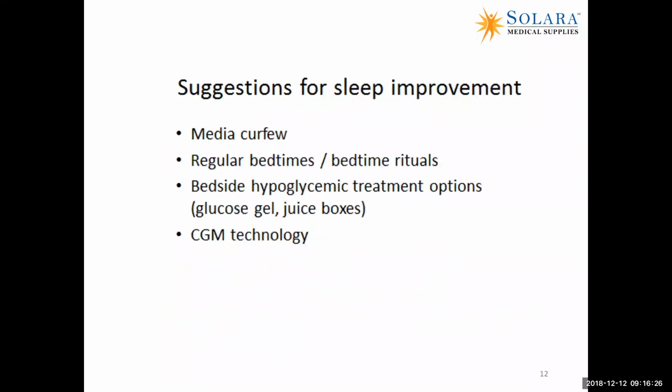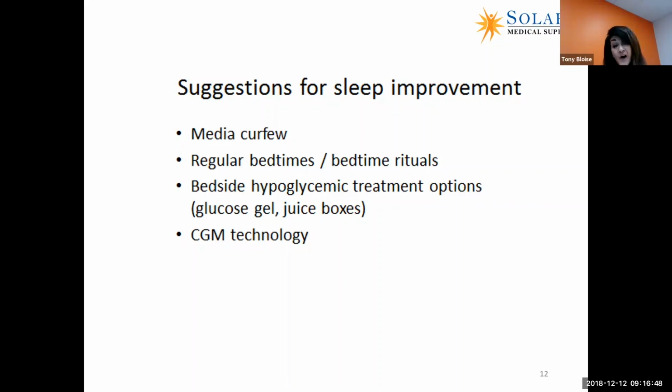So some suggestions for sleep improvement, including one that I've used as a parent. I've raised 3 children, we're all in their 20s now, but a media curfew, so to speak, can be very effective. Regular bedtimes, bedtime rituals, which are good. All of these are good for anyone, diabetes or not. We could all use better sleep hygiene for better health.